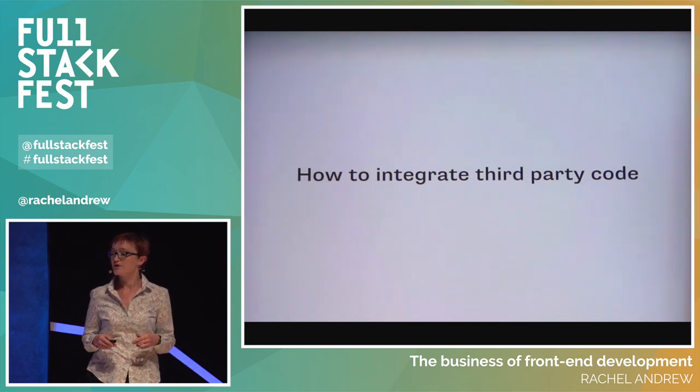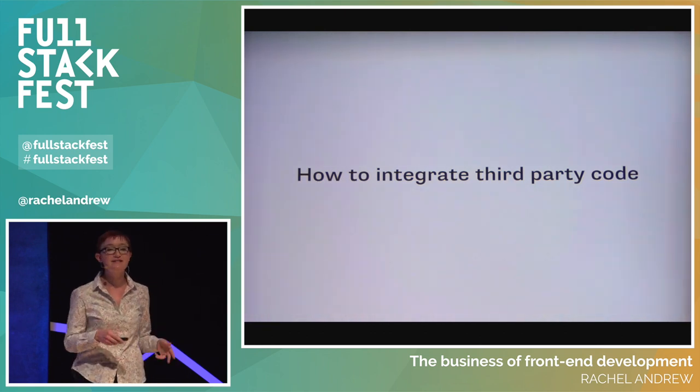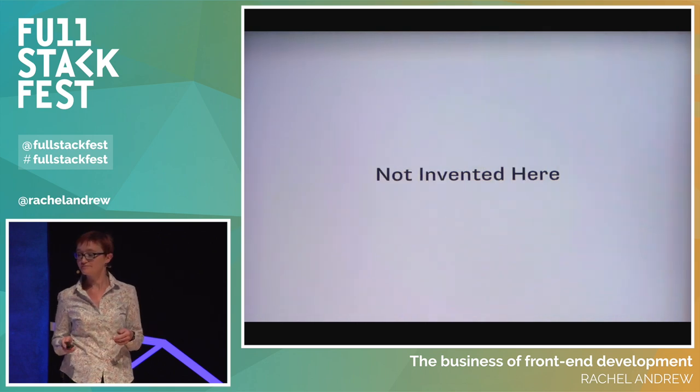But what about all those third-party plugins, frameworks, and so on? So how do they fit in? They're not all bad. How do we sensibly combine them with our work?